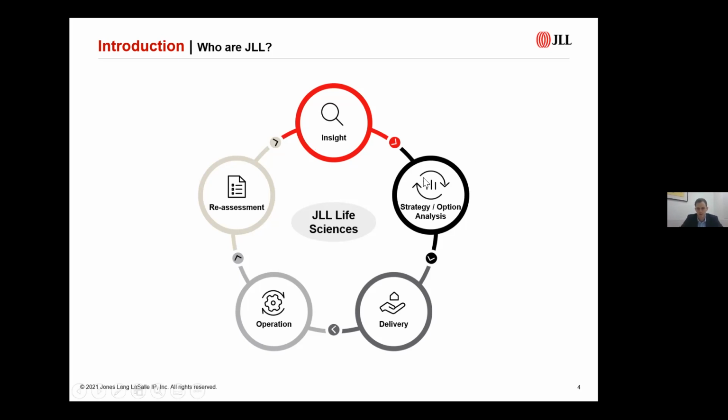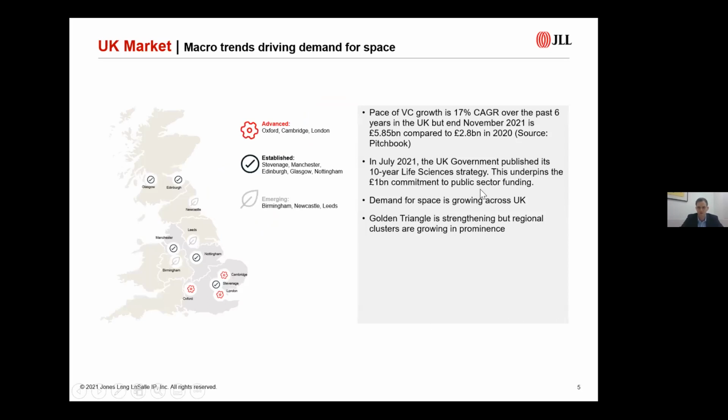So as promised, that's enough about Jalal, but hopefully some useful scene setting in terms of who we are, what we're doing, and hopefully how it links into the content today. So we were going to start by talking really around the demand piece. So when we think about demand, it's really looking at what is driving behavior from companies and what we call occupiers to actually find space.